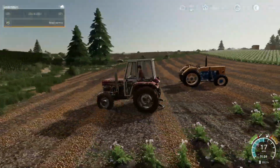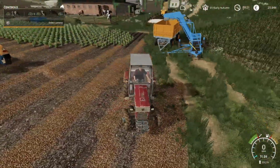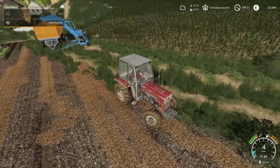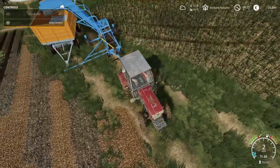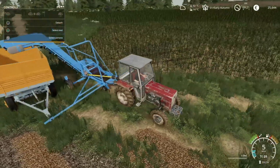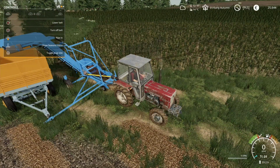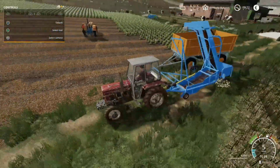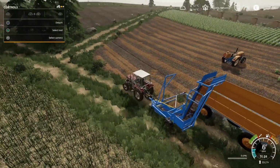Maybe this is a little higher. I don't know, this is getting frustrating already. Do I really need to change tractors one more time? I'm not giving up though, that's for sure. Turn on, lower. Come on, little yes, you got me again.